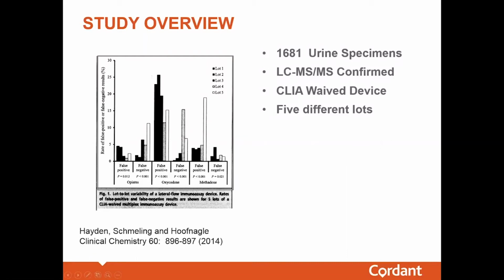What they did in this study is they looked at 1,681 urine samples. All of these samples had confirmatory testing performed by LC-MS, liquid chromatography tandem mass spec. So this is a confirmation method. This is a well-accepted gold standard or platinum standard for confirmatory testing, if you will. All 1,600 plus specimens were also analyzed on a CLIA wave device, an instant test device, and they compared the results in 5 different lots of this particular CLIA wave device.